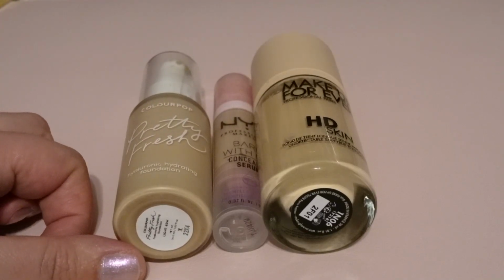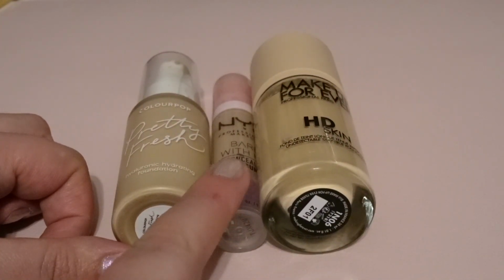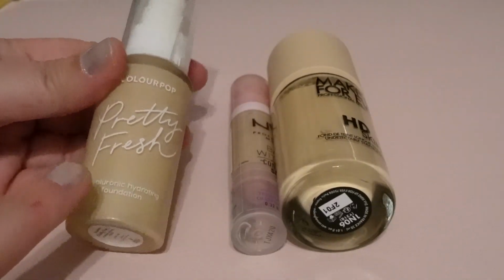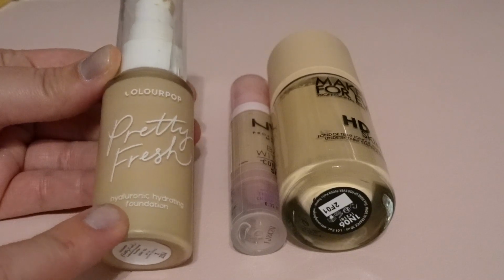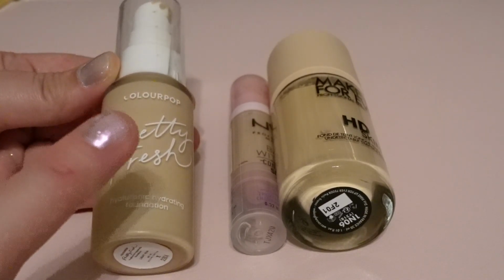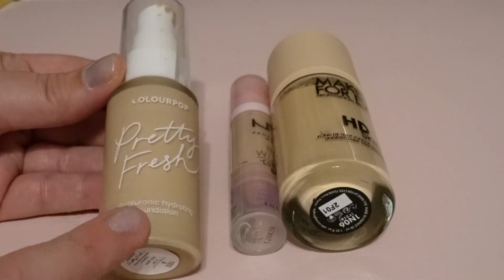Now, for my face products, these are the 3 that I am currently working on. This is my concealer. This is from NYX. It's the same concealer I've had for many, many months now. I am also trying to finish up this ColourPop foundation. This is in the shade 45 Light W. I do like this, but it is definitely light coverage, so just keep that in mind.